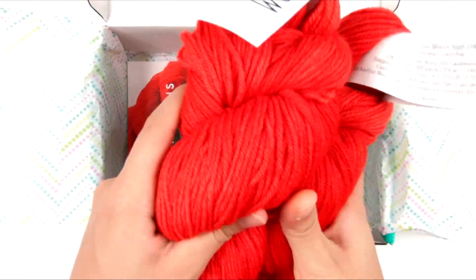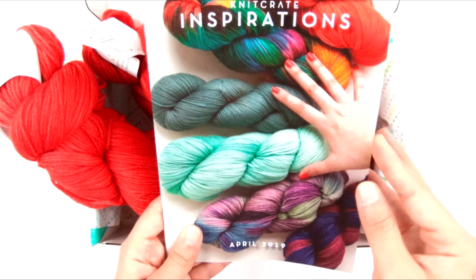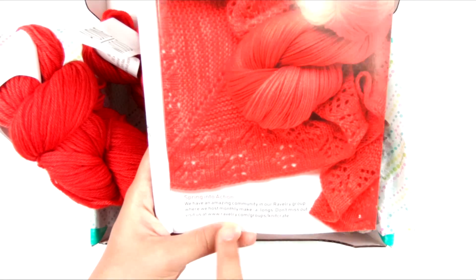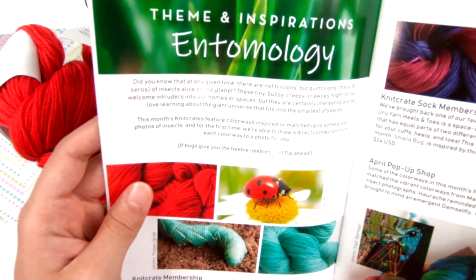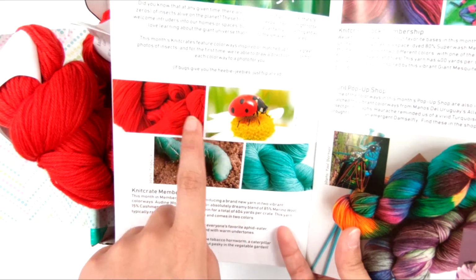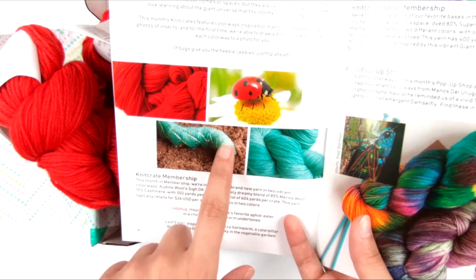This is so soft. And then here is the pattern book for this month. I think all of these are the different yarns that are available for this month's crates. So here is this red yarn that I got called Ladybug, and this mentions the Ravelry group where you can make along with all of the other members. The theme is entomology, which is the study of insects, so I think that's pretty fitting for spring. And here is the ladybug that this colorway is inspired by, and this other colorway is a bluish mint green.